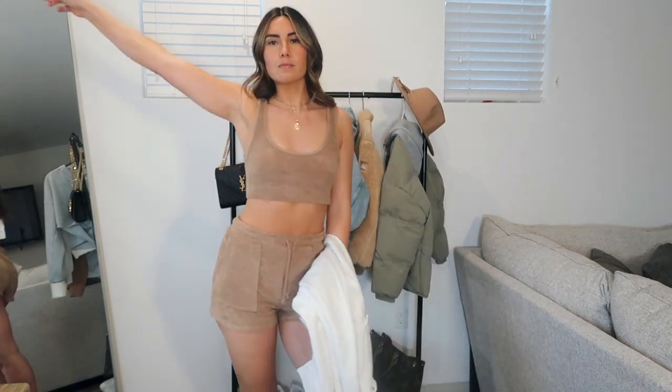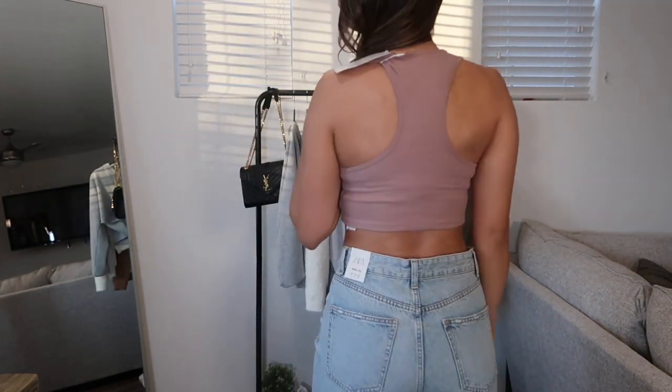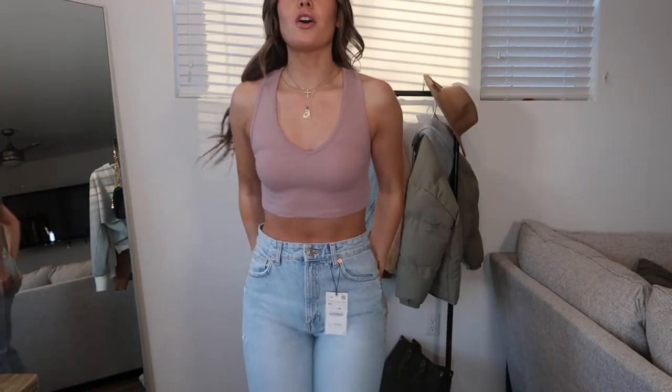I'm ready for vacation. So now I'm gonna show you guys this cute crop top. Again, super affordable. It has the V right here. And then this is what the back looks like. Super cute.